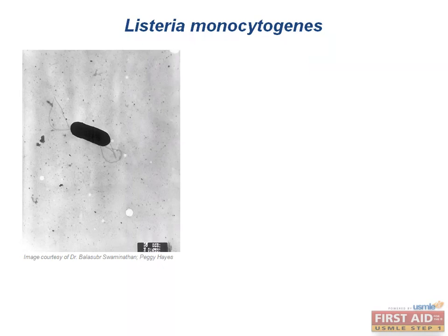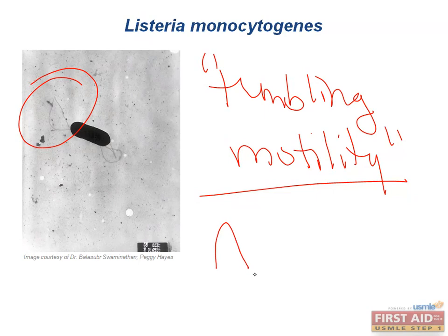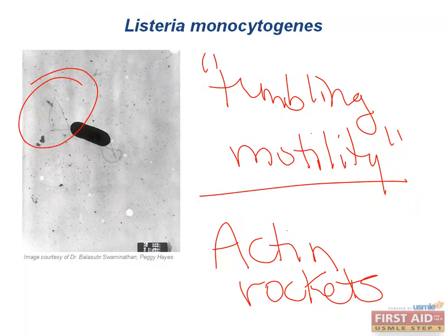Listeria monocytogenes is a catalase-positive, facultative, intracellular gram-positive rod. It is an uncommon human pathogen, primarily affecting neonates or the elderly and immunocompromised. It can produce flagella at room temperature, which is responsible for its characteristic tumbling motility. At 37 degrees, however, the flagella no longer develop, and the listeria then relies on the host's cytoskeleton structure to create an actin tail for itself. These actin rockets allow the bacterium to move from cell to cell. Actin rockets. Some pretty cool buzzwords here.